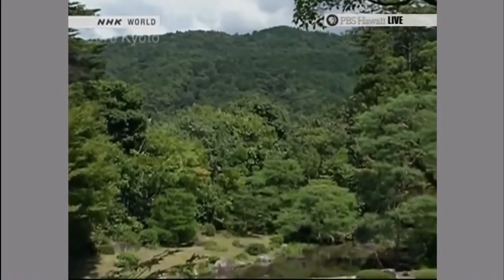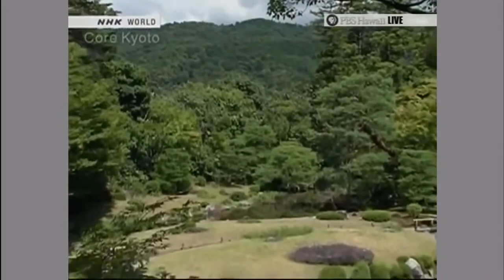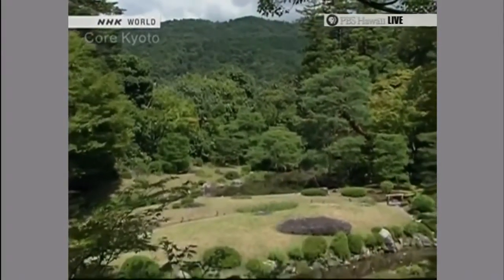Ueji used the Higashiyama Mountains as borrowed scenery. He planted pines and maples, which grow wild in the mountains, to make the garden blend in with its captured backdrop.